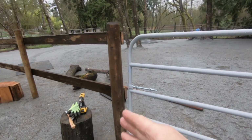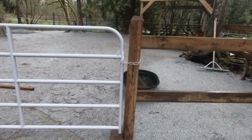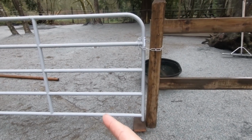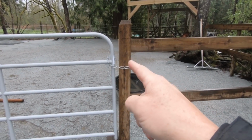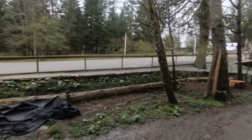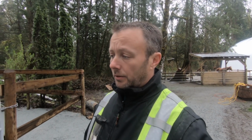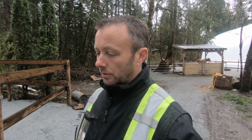And so I've got it pretty tight. That's pretty good there, and that's a nice gap there. As you can see, if the gate is level and it's closer at the bottom than it is at the top, that means that this post is leaning a little this way. What are you gonna do? It's not much, but it happens. So, you know, don't be too hard on yourself. If it does, I'm not.